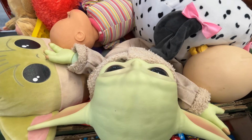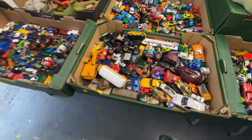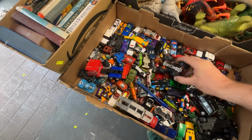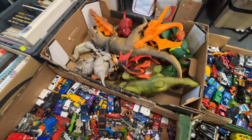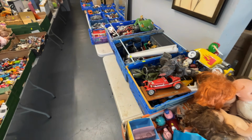In fact, 2 Yodas, must be his brother. Anyway, we come down here, more die-cast cars, more die-cast sort of tractors and 4x4s and all sorts of things, whatever they're called, Bigfoots, dinosaurs, books and things. And then more bits and bobs on this table as well that you can see.